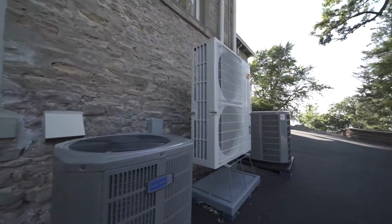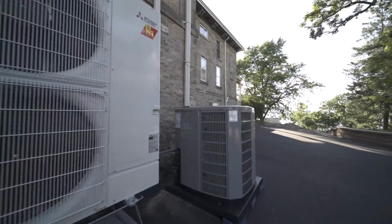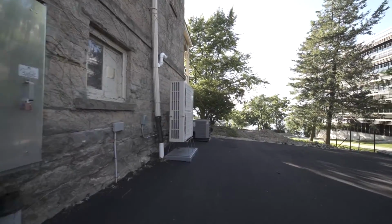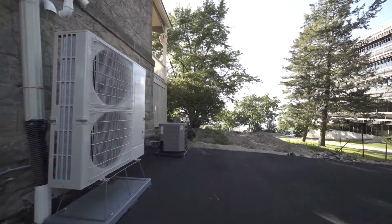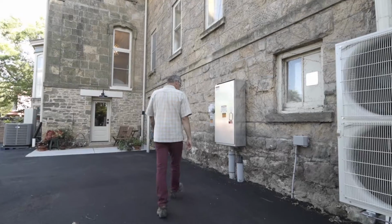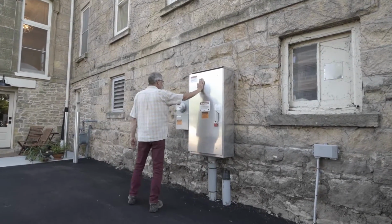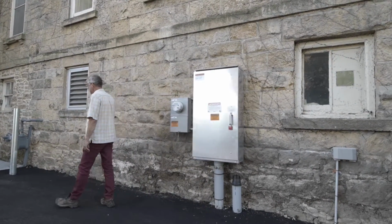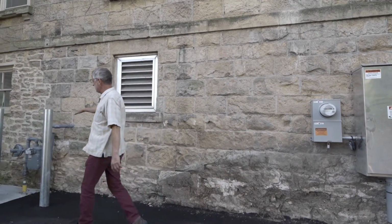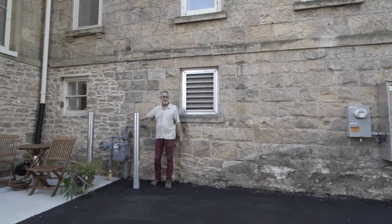And we were able to hide a lot of the mechanicals on this side of the building, and these will be hidden by a privacy fence or a barrier fence that's required by city code to hide the outdoor mechanicals. The new electric installation, electric meter, we moved that from the other side of the building to here. And we also moved the gas main.